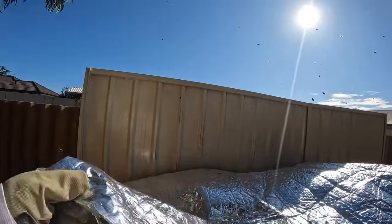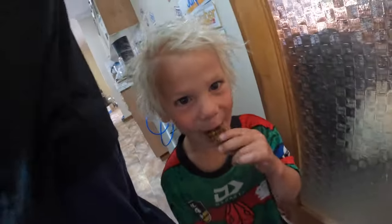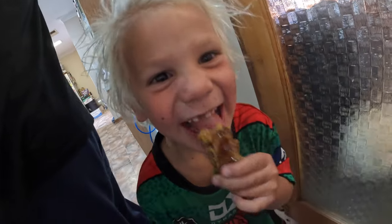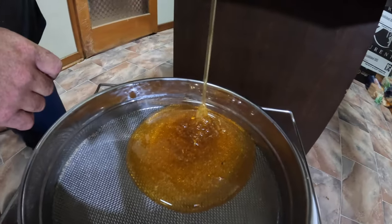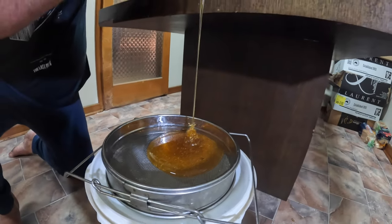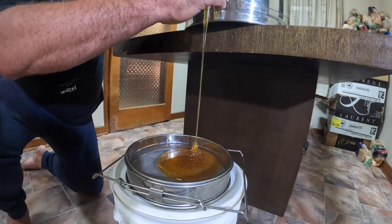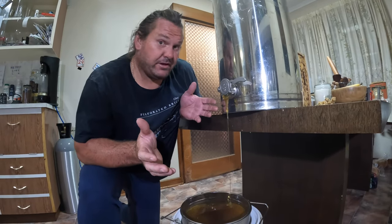This is just some insulation I put on just because it gets so hot. We're trying to educate our kids on where food comes from.